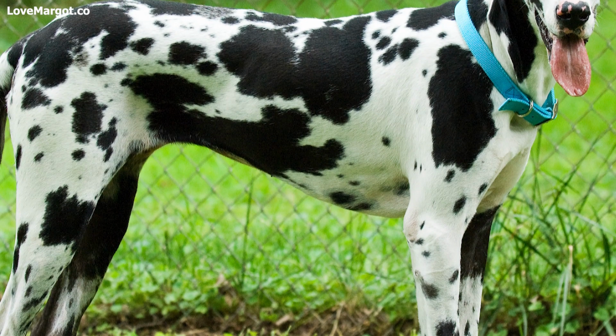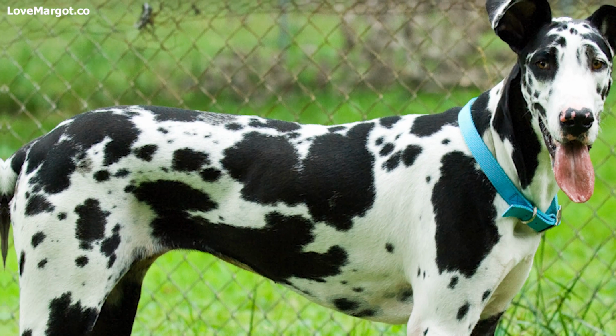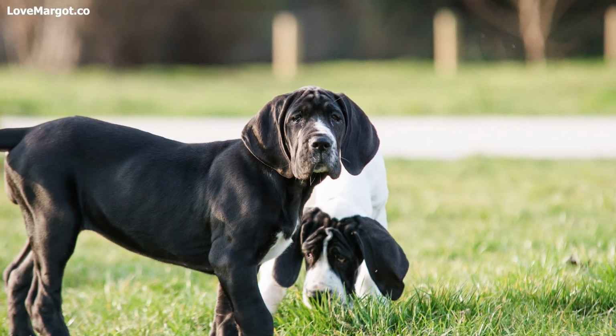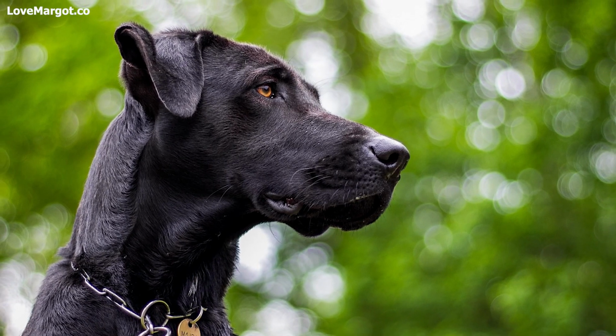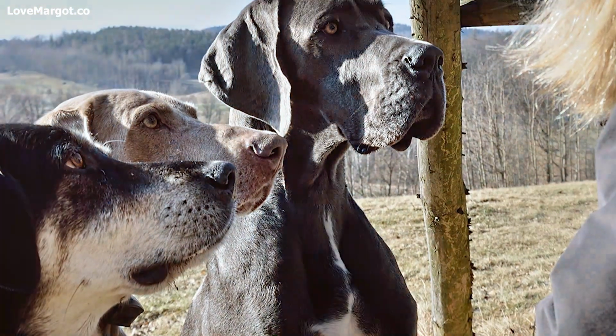Breeds susceptible to joint issues. Some dog breeds are more susceptible to joint problems than others. Large breed dogs, such as Labrador Retrievers and Golden Retrievers, are more likely to develop hip dysplasia. Small breed dogs, such as Yorkies and Chihuahuas, are more prone to developing luxating patellas. Giant breeds, such as Great Danes and St. Bernards, are susceptible to both hip dysplasia and elbow dysplasia.